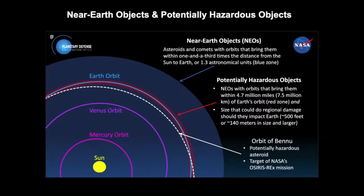If any asteroid or comet could come within that distance of the sun, then we call it a near Earth object. And in a later slide I'll tell you how many there are of those. Now there's another thing I'm going to be talking about, potentially hazardous objects, and that's shown with that red torus around the Earth's orbit. That's basically a very short distance, about 5 million miles actually, around the Earth's orbit.